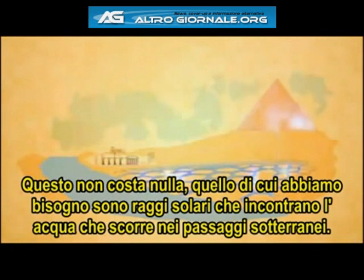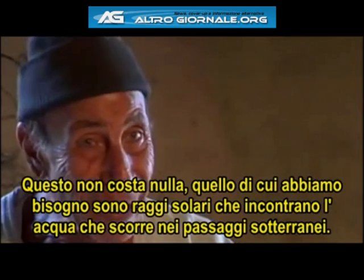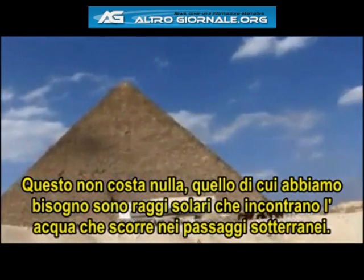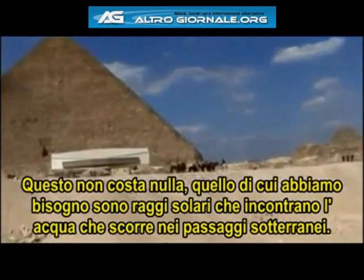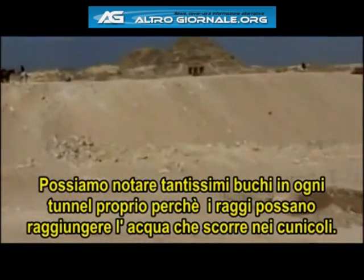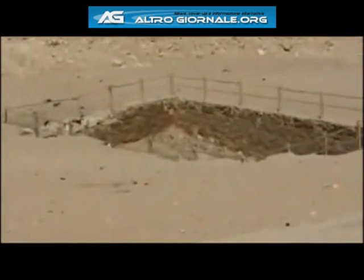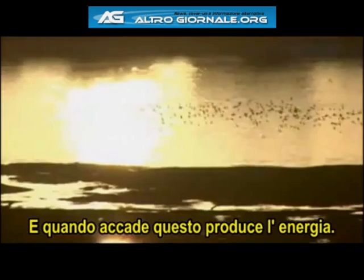Now, this costs nothing. All you need is a beam of the sun reaching the running water underneath the tunnel, and you can see that there are many openings in each tunnel that permit this sunbeam to reach the water. And when it does, then the energy is there.